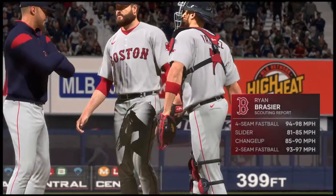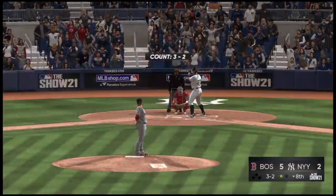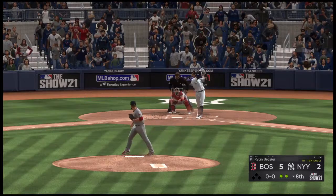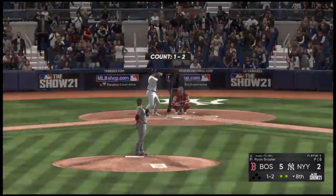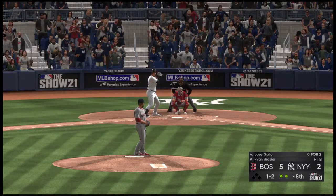Ryan Brazier answers the call now, looking to get this one onto the 9th inning without any trouble. At the plate now, Giancarlo Stanton. And the slider gets him swinging, 2 gone. Next to dig in, Joey Gallo. It was a walk in his last trip.